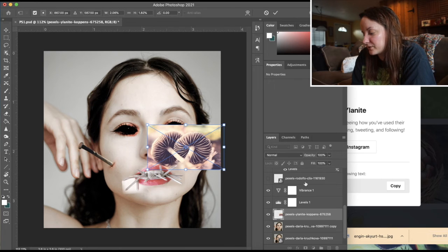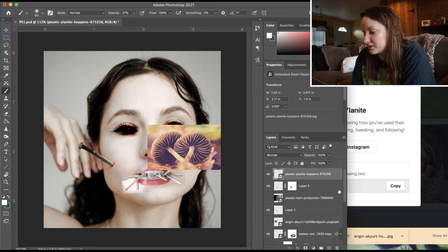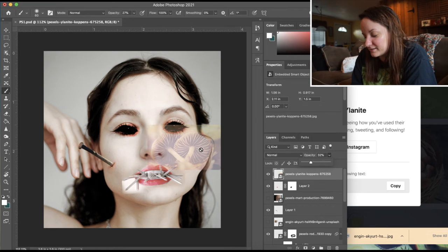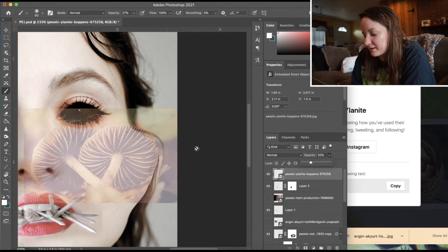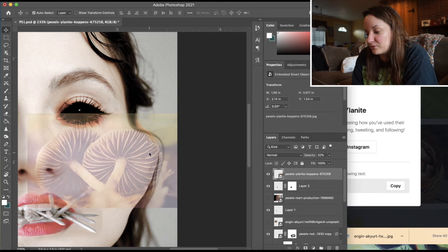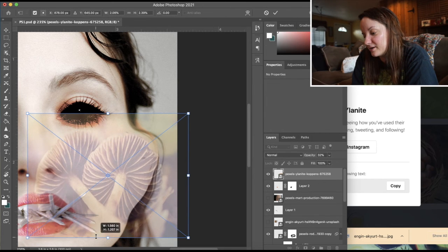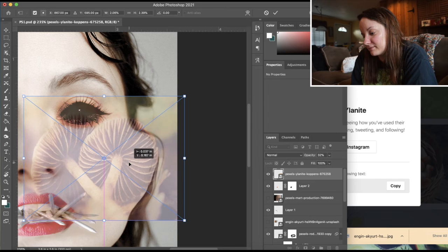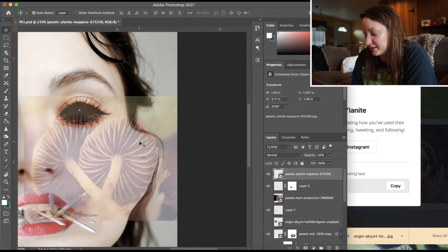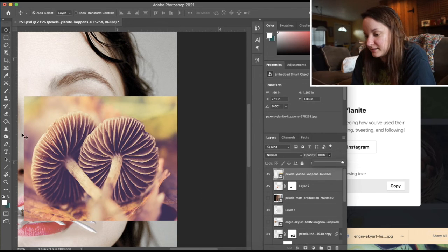So this is where I would move it up closer to the top. I want the full colors. Lower the opacity so I can kind of line it up a little bit. V does the move, is the hotkey for the arrow to move things. So I would want to maybe stretch it out some, like probably around here. I think that looks decent. And I would raise the opacity.